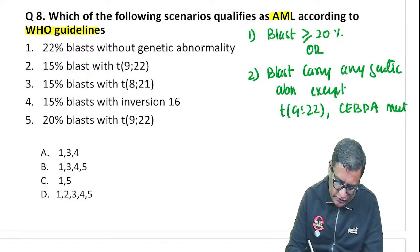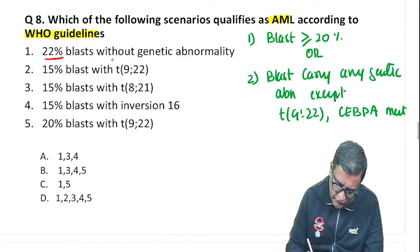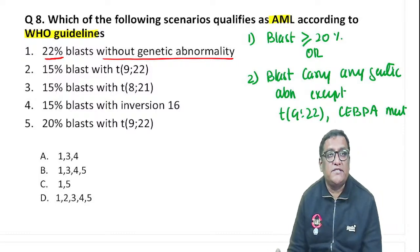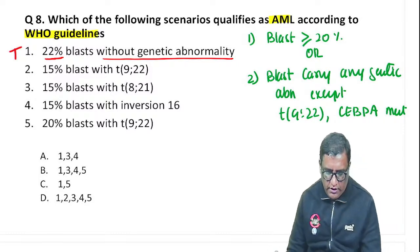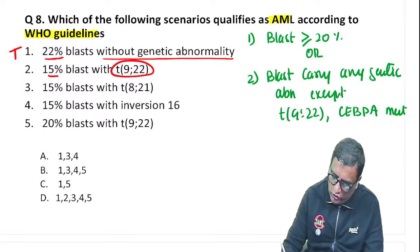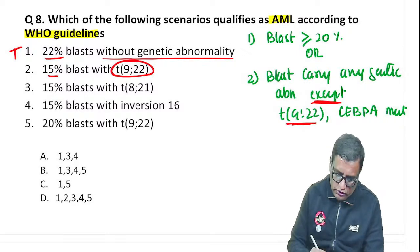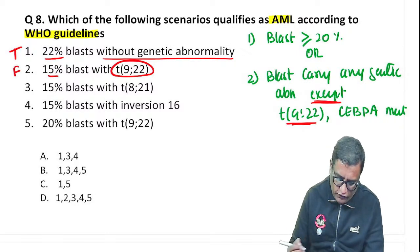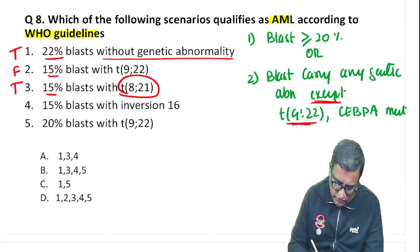Let me see how many of you got it correct here. So 22% blast without any genetic abnormality. Will it be called AML? Yes, this will be called AML. 15% blast with translocation 9;22. No. Why? Because of the exception, 9;22. So this is not AML, this is false. 15% blast with translocation 8;21. This will be called AML.